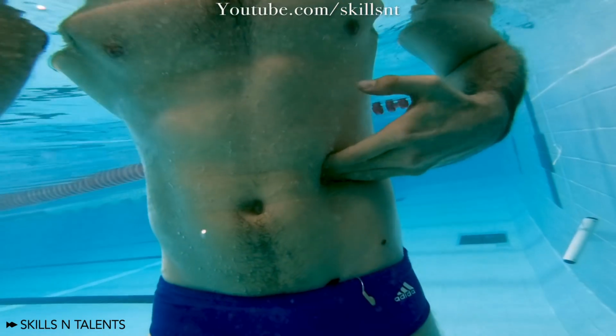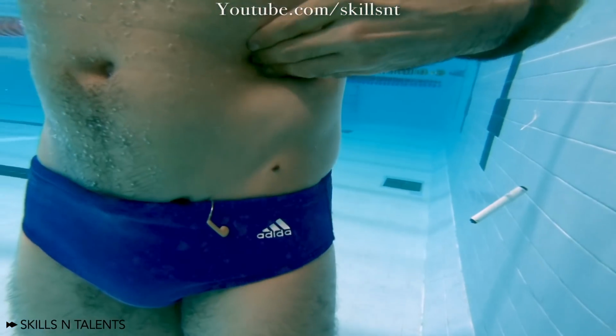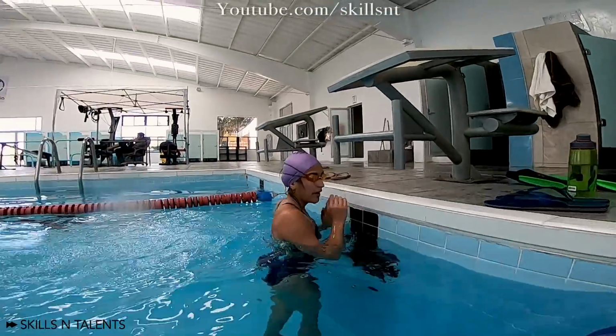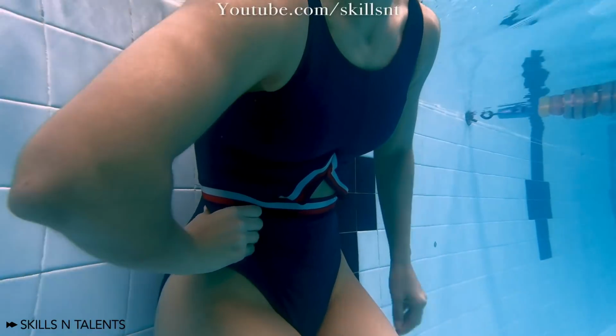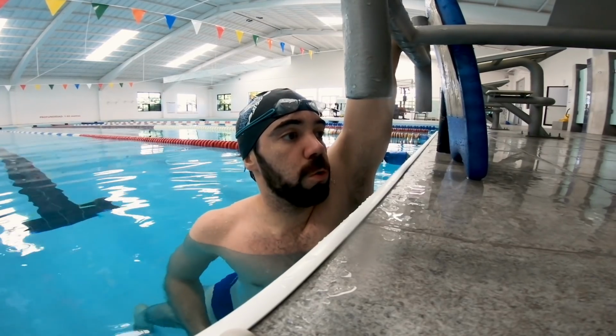Although these tips may help you reduce the risk of getting a stitch, there is no guarantee that you won't get one. So, if you do get one, the best thing to do is to stop swimming for about 45 seconds to 2 minutes, and the pain will normally go away. You can also try deep breathing, pushing or pulling the affected area, or stretching.